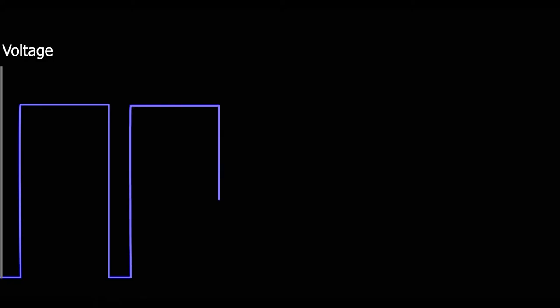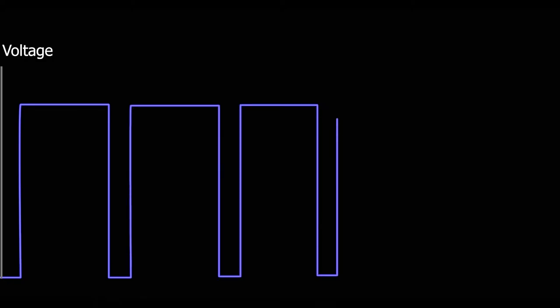Looking at the graph with voltage on the x-axis and time on the y-axis, we see that the pulse is at a high voltage for about 3 milliseconds. This is a pulse width. At the low voltage, it is about 0.5 milliseconds. The longer the high voltage pulse, the greater the movement in the servo.